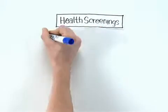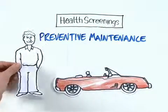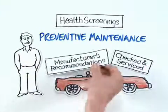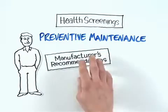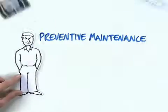Health screenings are something like preventive maintenance for your car, except way more important. Our friend Gary is very strict about getting his car checked and serviced according to the manufacturer's recommendations. He likes to keep it running smoothly. Health screenings work like that for your body. They help keep you feeling your best.